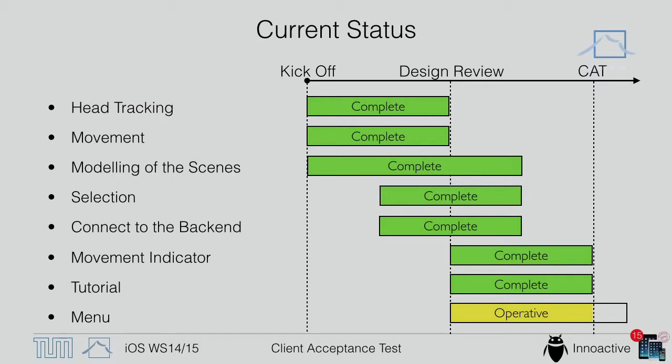And the most challenging part was the selection. I'm not talking about implementing the algorithm. I'm talking about getting a concept or a good idea how to select the object, because obviously we cannot use our fingers, right? So this nodding and shaking the head for saying yes or no, it took some time to discover this very simple but intuitive way.